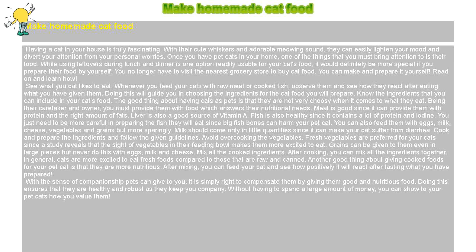See what your cat likes to eat. Whenever you feed your cats with raw meat or cooked fish, observe them and see how they react after eating what you have given them. Doing this will guide you in choosing the ingredients for the cat food you will prepare.